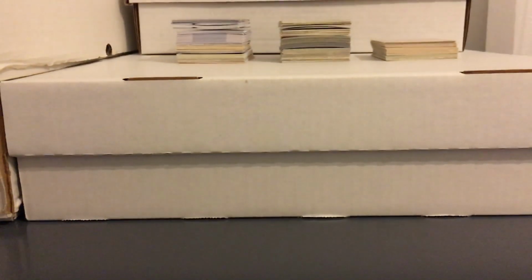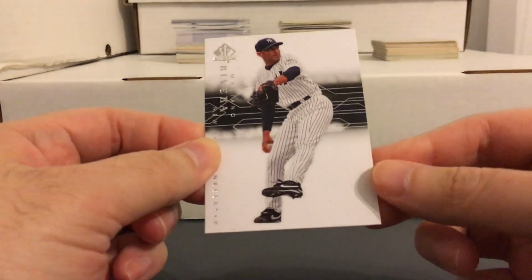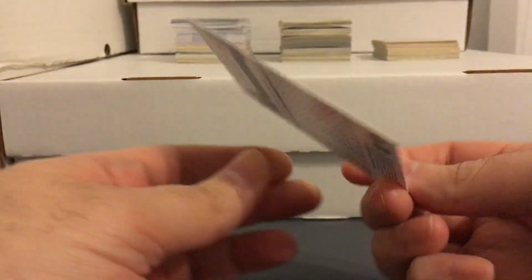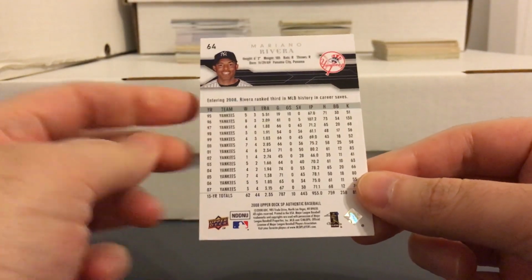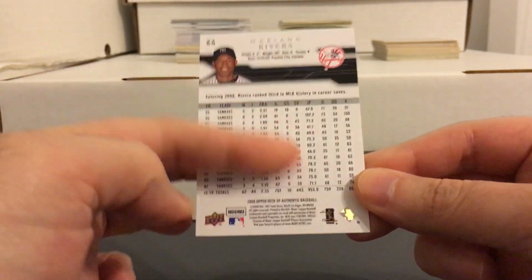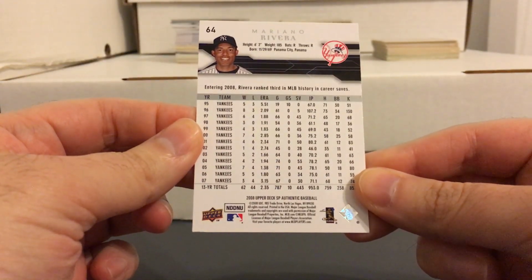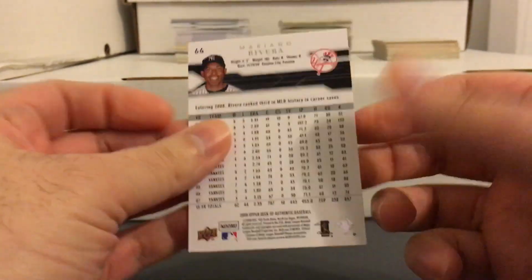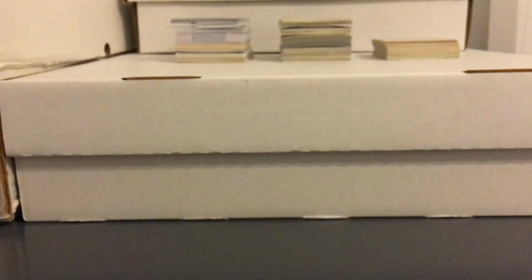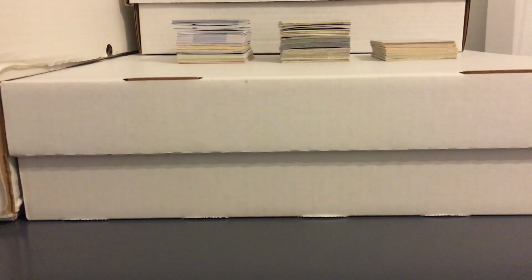Here's a SP Authentic Mariano. SP Authentic always had like a nice clean design. And check that out. Look at all those stats back there. I know there are a few of us that really appreciate when cards do that. Really cool to just be able to flip the card over and see everything the guy has done in his career. Really nice card. Back to some Puerto Rican players here.